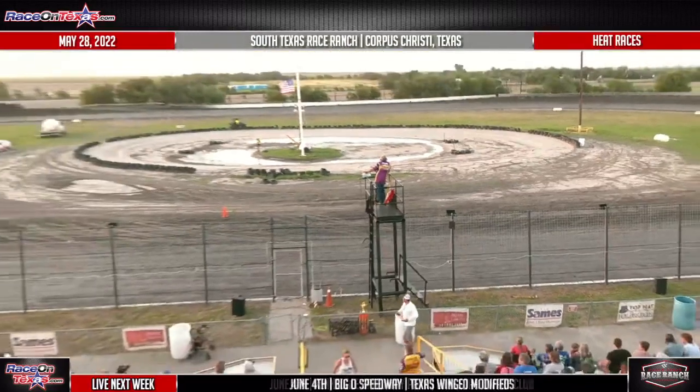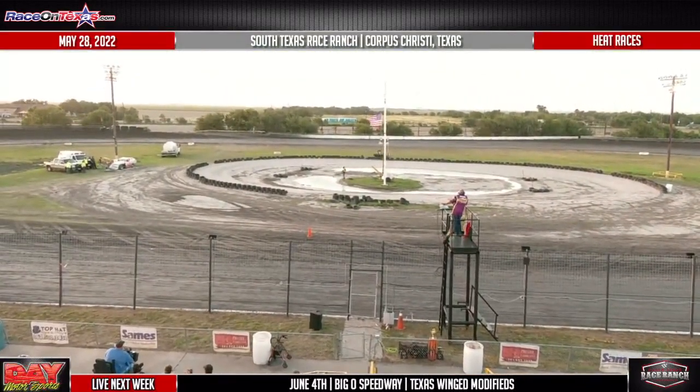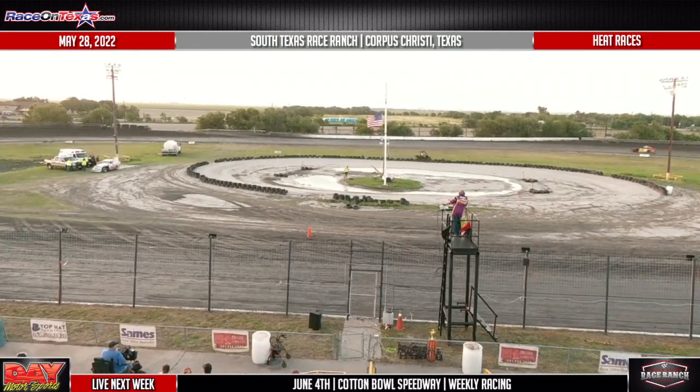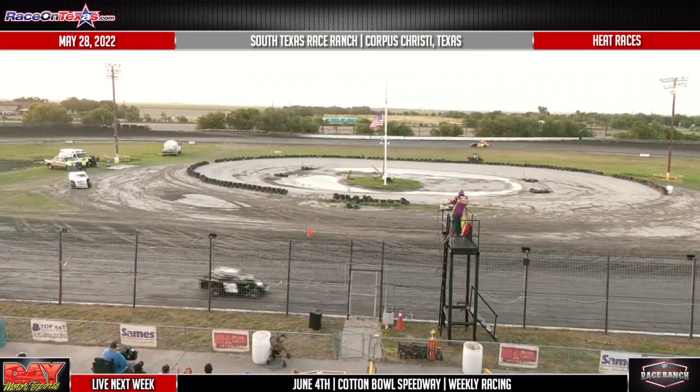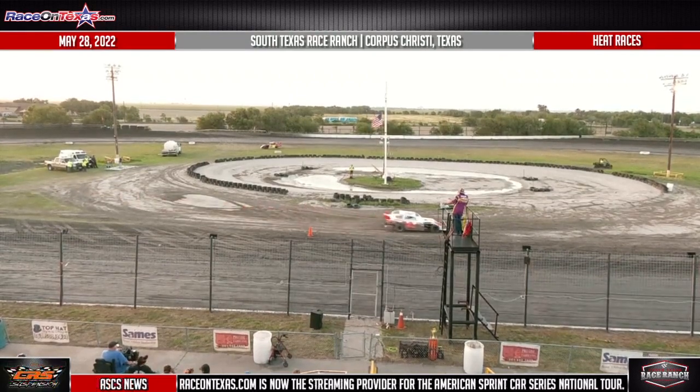All right. We're going to slow it down just a little bit as we're going to run some mini-mod racing coming up. Yeah, that's the plan. They're starting to turn out some cars now. We got seven of them here tonight. Looks like starting lineup. It looks like this.